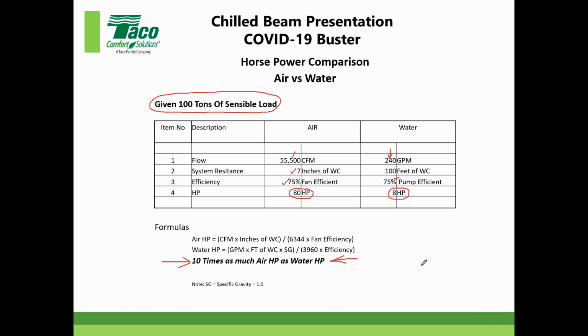There is a question. Hello, even before we go forward, why does anyone use air then? It's 10 times more expensive. It is in terms of horsepower, absolutely correct.